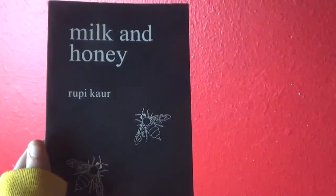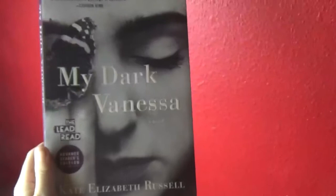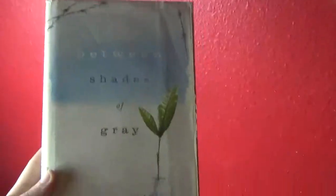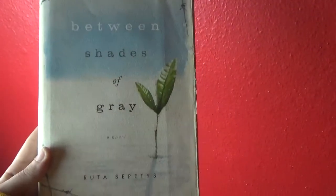Milk and Honey. This is a poem collection, and I really enjoyed it. My Dark Vanessa. This is an ARC that my mom got from the library. Between Shades of Grey, a really old copy that my grandma gave to me that my cousin gave to her, so it means a lot to me. It Gets Worse, the only book I have bought from a booktuber, and I love Shane Dawson, so I have that.